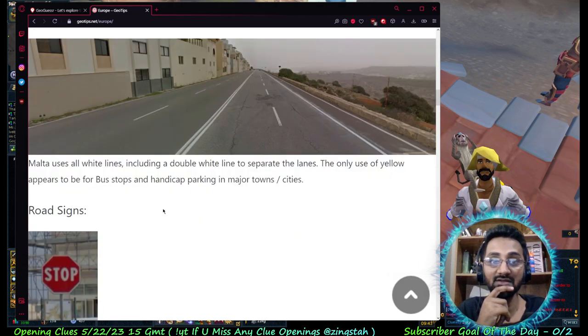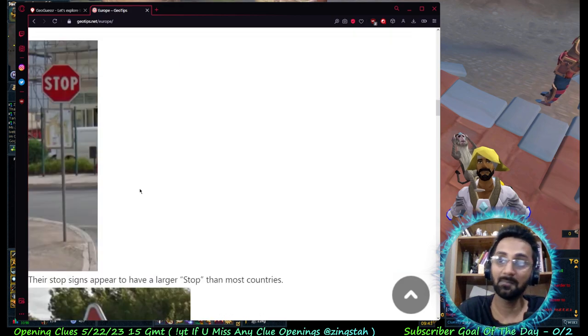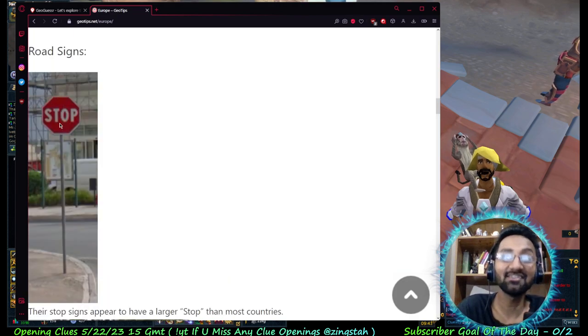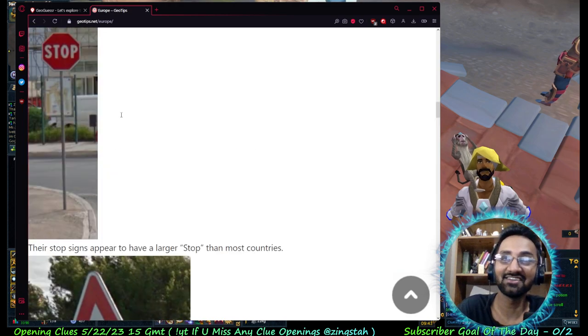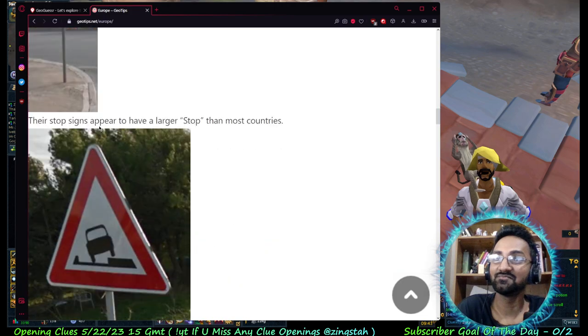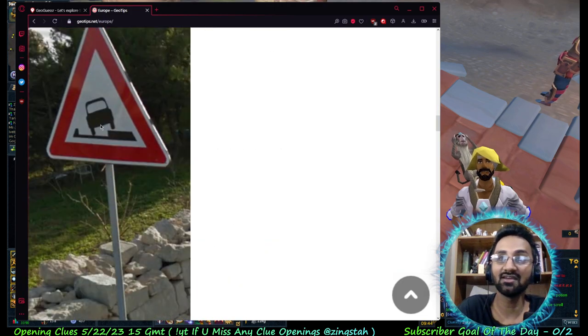Well, okay. Road signs. Stop. Stop signs appear to have a larger stop than most countries. Okay, so it's kind of an appearance thing. If you see this, if the stop looks bigger than normal, it's like, huh, this could be Malta. Alright. That's gonna be hard to tell, you know. But okay. Their stop signs appear to have a larger stop. Oh yeah, I just read that.